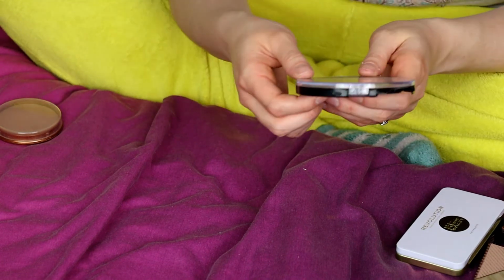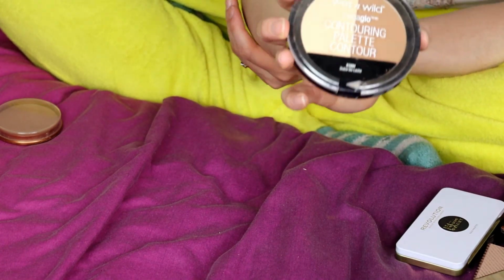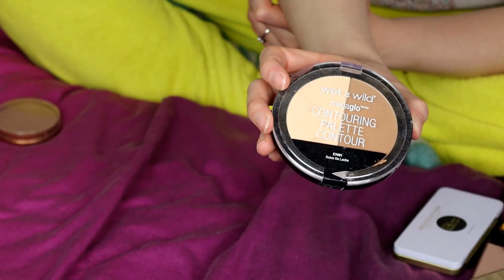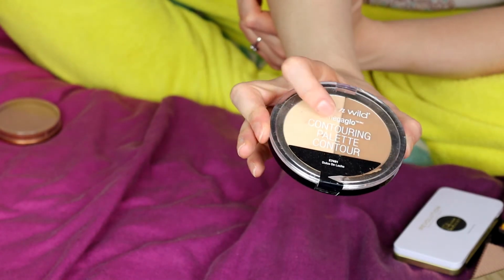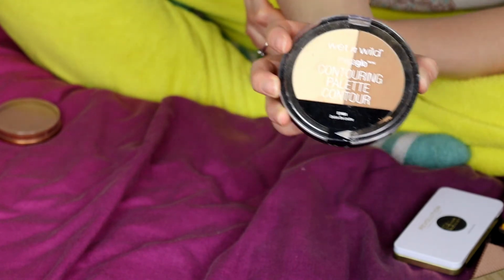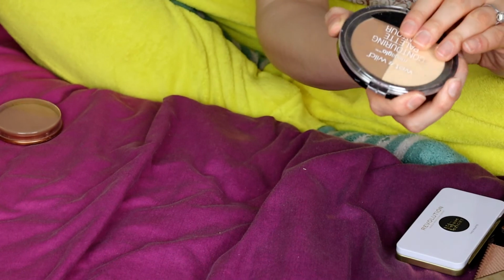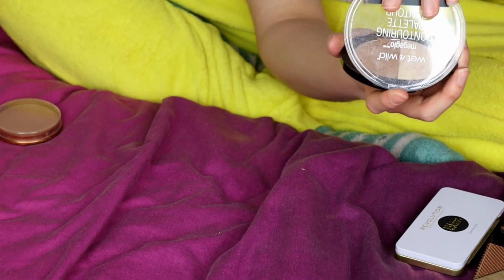The Wet n Wild Contour Palette in Dolce de Luce, an old YouTube classic this is. I was going to keep it, but it arrived to me broken when I got this. And as time got on, it started to get even worse. It's starting to break even more. Oh my god.